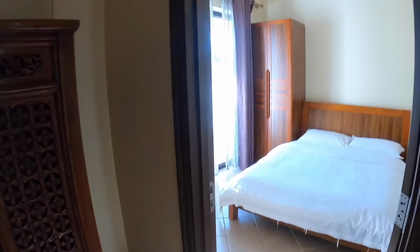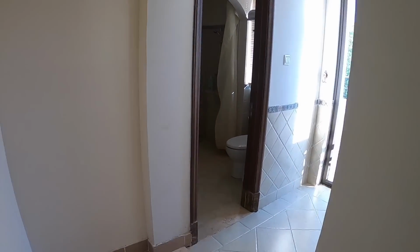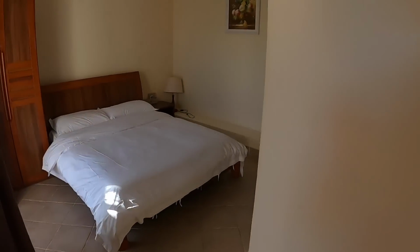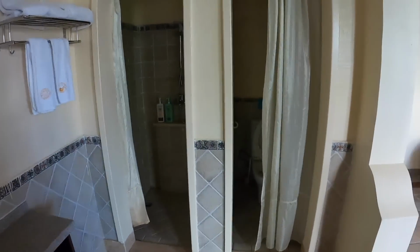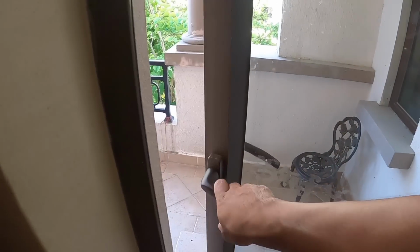Okay, so we got a bedroom here with a big bed here. Little balcony. It's got its own bathroom here. Oh, a little bit of a bigger balcony here too. Some sort of water tank. Master bedroom here. Bed. And a big bathtub. Stand-up shower. Toilet. And a balcony here, which we'll be able to see over the river a little bit better.